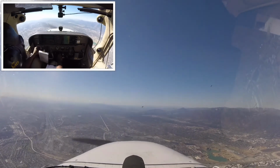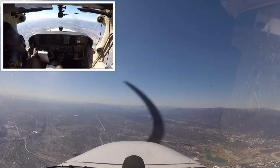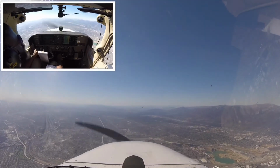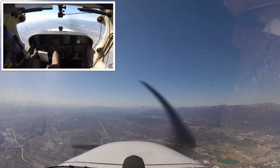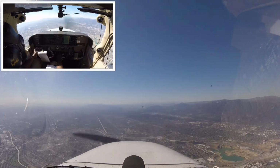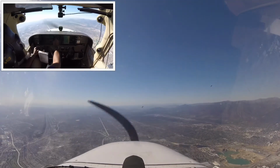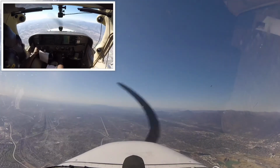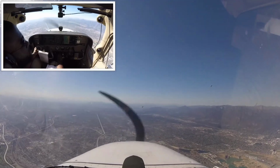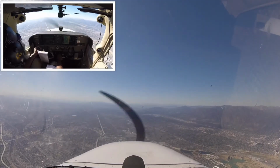Approach, Cessna 61958, level 6,000. 61958, SoCal approach, good afternoon. Burbank altimeter 29.88, advise information Tango, expect the RNAV runway 21. Let's set the RNAV now for 21, and we've got Tango at Santa Monica, 29.88 on the altimeter. Thank you, 958. November 958, just to verify, you can expect the RNAV runway 21. Can expect the RNAV 21, 61958.